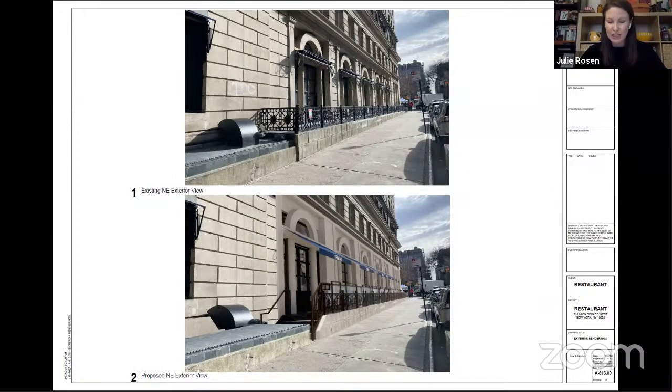I would also like to just clarify a couple of things that came up in a couple of the testimony statements and the CB5 resolution. The new bases will be cast stone to match the adjacent material. This is just continued use of an existing material. I think there's also been some misunderstanding about how the space will be used. This is for a restaurant tenant for dining purposes only. Thank you.